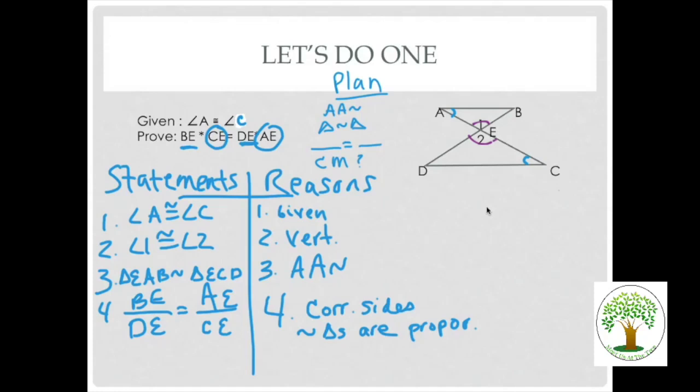Good questions. Does cross multiply work though? Do these two fit up there? Yep. And DE and AE, does that go with that? Yes, so cross multiply did work. Okay, so I'm going to undo those. So number 5. What would be our reason for number 5? Very good question. Let's first write the statement.